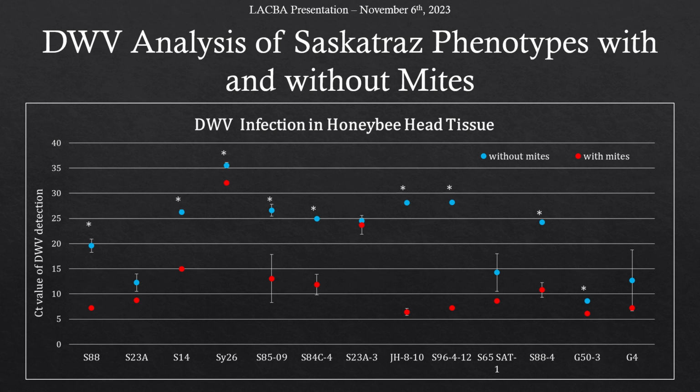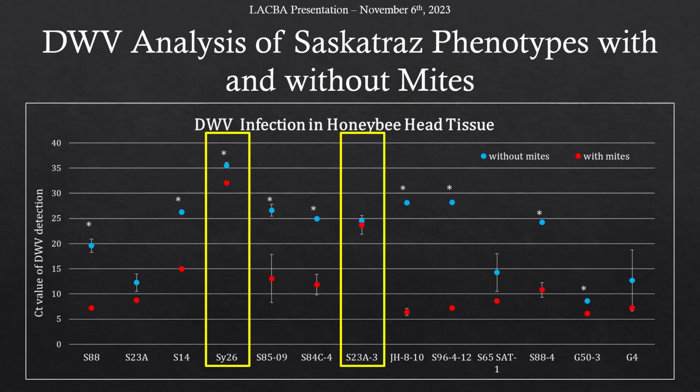This is a panel showing deformed wing virus analysis of 3 different Saskatraz strains when they're infected with Varroa and uninfected. We looked at isolating the virus from the bee head tissue, and on the y-axis is the RT-PCR CT value, which if you look at the data, the higher the value, the lower the viral copies. So for example, in SY26 and S23A, we see the blue dot, which is the virus levels in the bee head without mites, and the red dot is with Varroa infections. There's not a lot of difference, so this strain is tending to keep the virus levels low even with Varroa infection. The same with S23A.